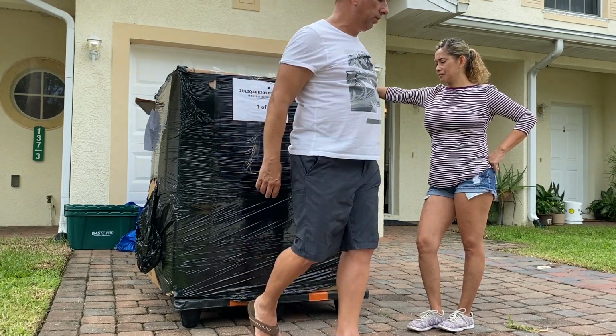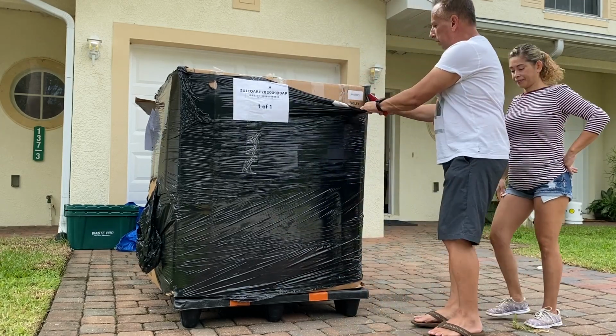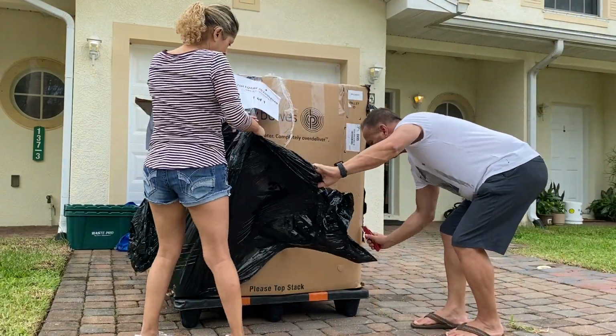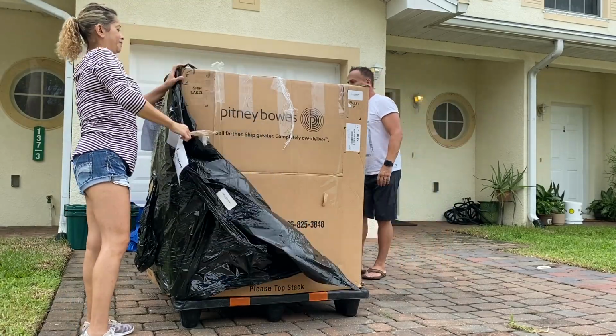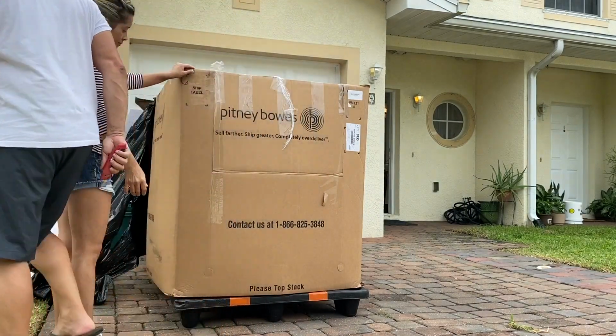So let's see what's inside. This one again is clothing, a lot of winter jackets and stuff, and that's why we bought it, because we're coming into the winter here. So let's see. These are wrapped very well. They're in these big, these are called Gaylord boxes, and this one's actually the correct way.